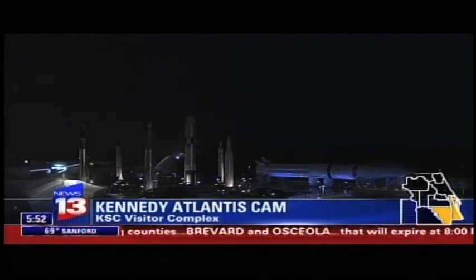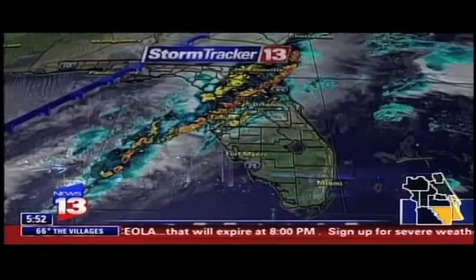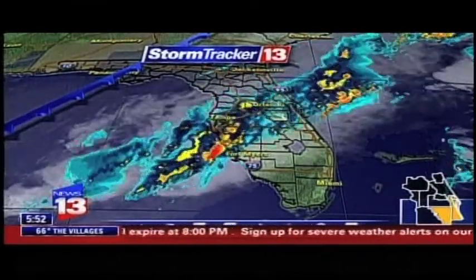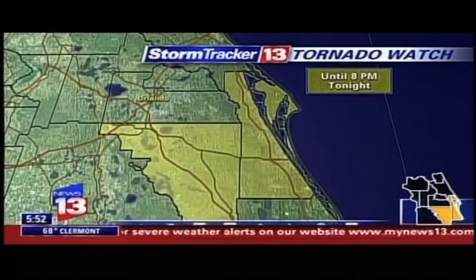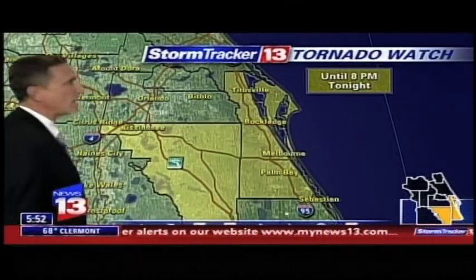Certainly wet and some light rain around Central Florida at this hour, but the worst of the weather has passed us by now, and we're going to focus on the next hour or two to see if we can get any more strong thunderstorms in Osceola and or Brevard County. That is where we continue to have our tornado watch.